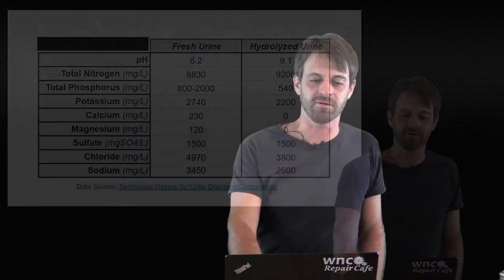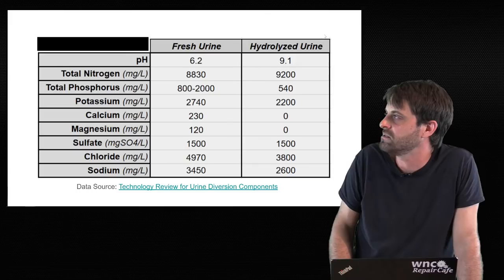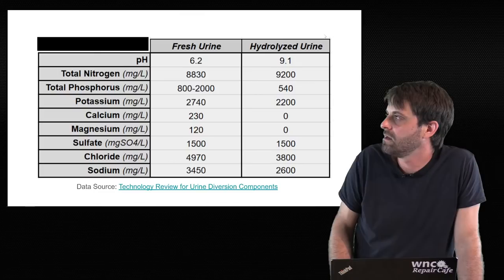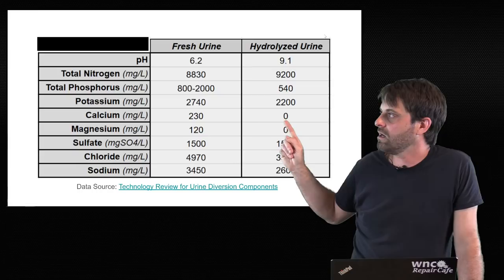Aging urine. I'm going to call that hydrolyzed urine. That's urine that's undergone hydrolysis. You can see the pH shift there, the fresh from 6.2 all the way up to 9.1. Again, this is using those German figures. Notice something else that's going on here. Take a look at the phosphorus. Where did that phosphorus go? Where did that potassium go? What happened to all of our calcium and magnesium?